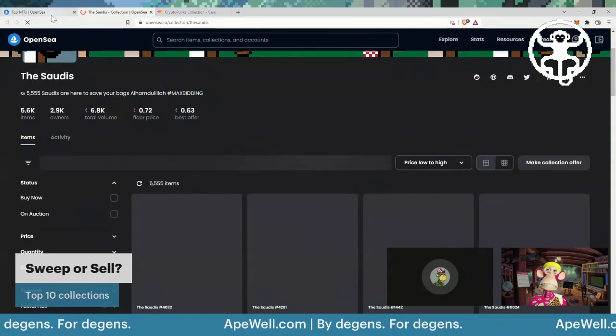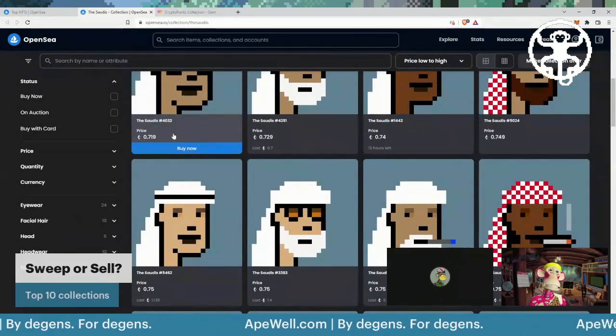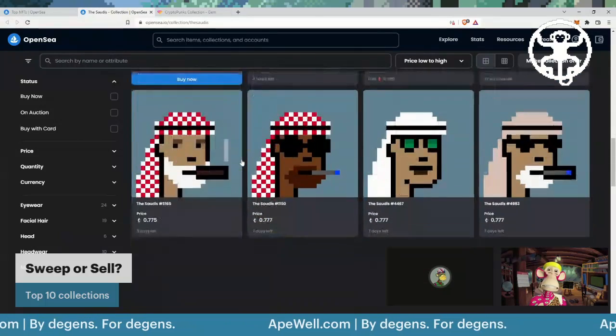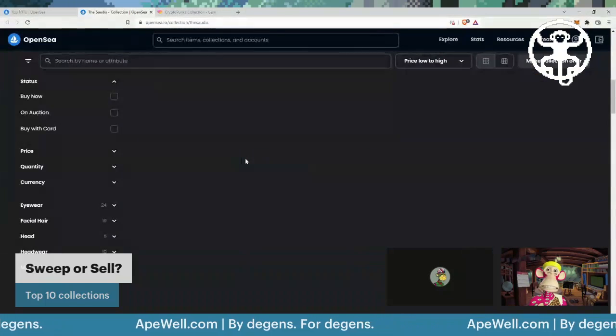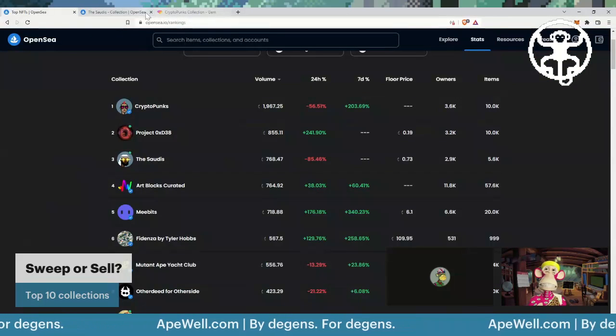I just feel like I missed the swing. If we're talking flip, sweep, or sell for a flip, I think I missed the swing. Could have got in pre 1 ETH, and I think they're already on the way down. So just based on that alone, I'm selling. Yeah. Nothing at all compels me about this project. I think it's very dumb.